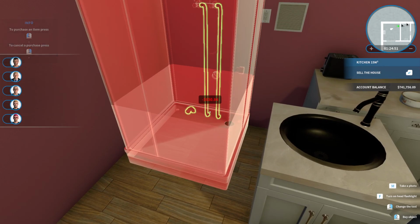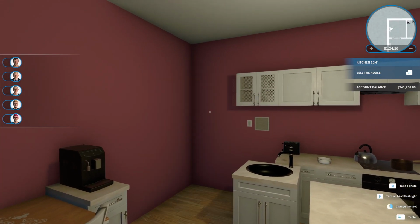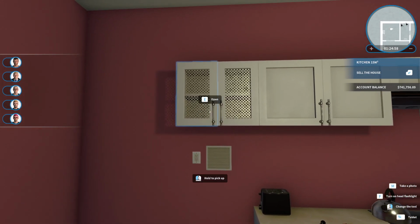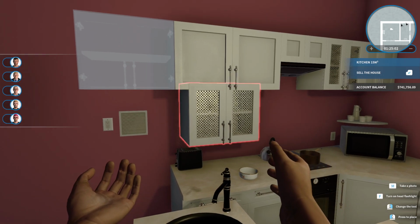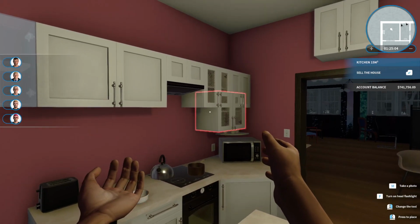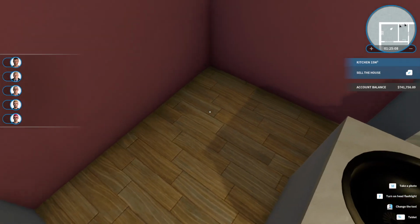It'll turn blue if you can install it. So what is it still hitting on? Still a cabinet up there, maybe? Possibly. You could put those cabinets just everywhere throughout the ceiling. Yeah, like one there. That's a good location. I agree.